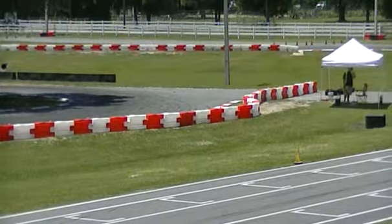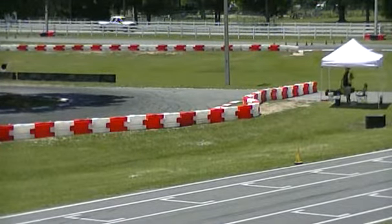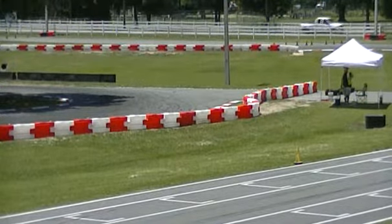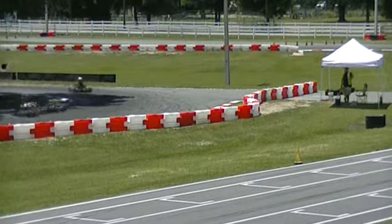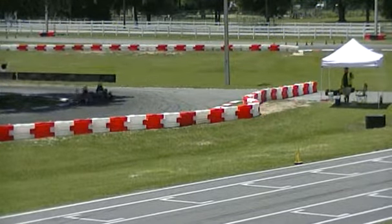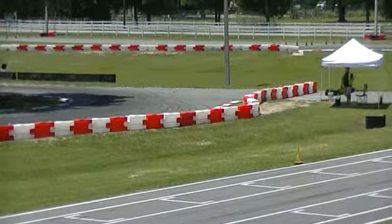34.762 last time by for Miss Hefner. It's about 2/10 off of her pole time. Bryce Haynes, quick lap, 35.226. In third, 34.762 would have been about 2/10 off of pole time this morning.